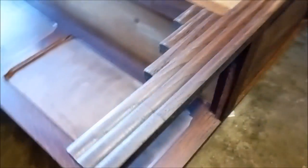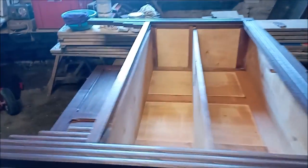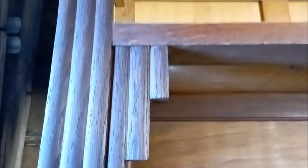So it seems to me to be a sort of Art Deco style, which fits perfectly because the house was built in 1930. It was pretty filthy though, so I gave it a scuff sand and a really good clean.